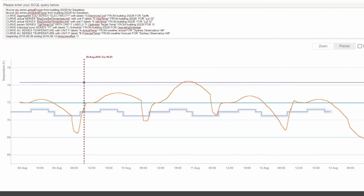Now, this light blue curve represents the electricity cost throughout the day. So more than anything else, it's going to use HVAC energy when the price of energy is as cheap as possible, and then allow this drift to happen when it's more expensive.